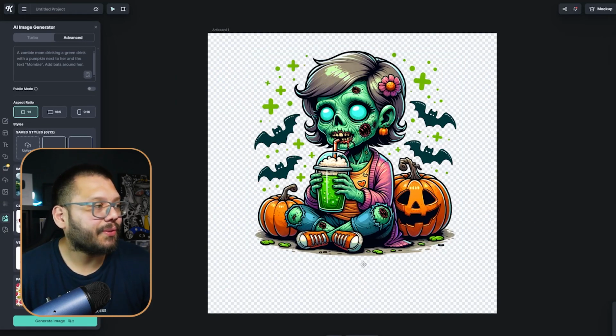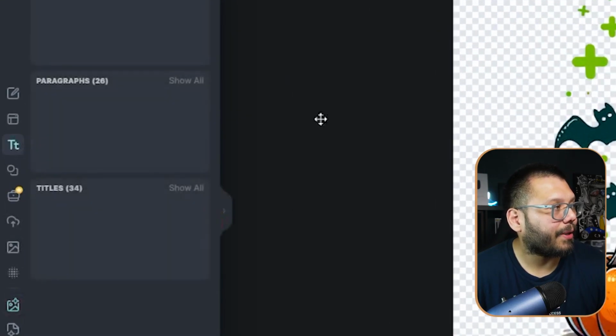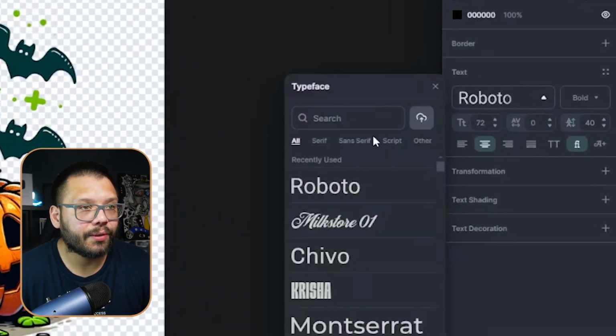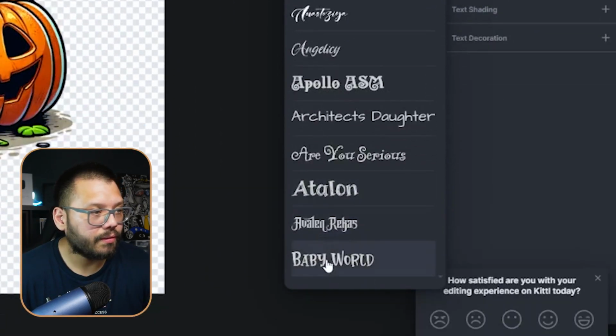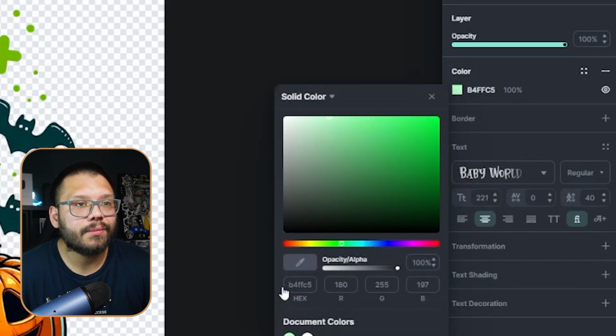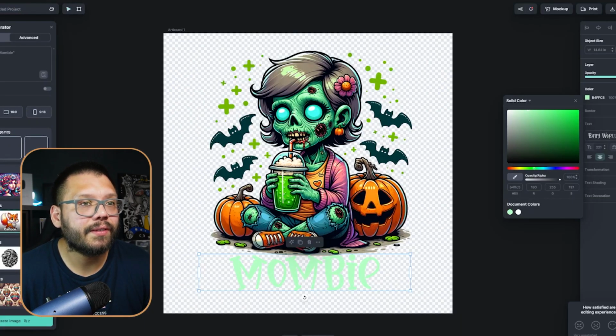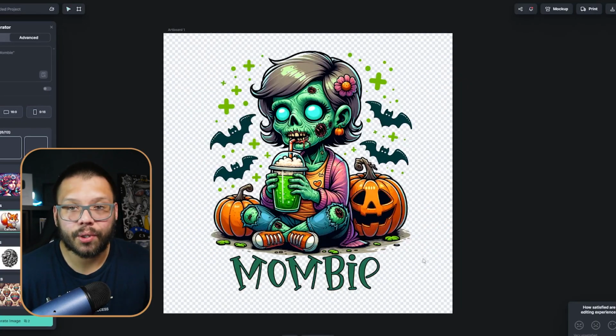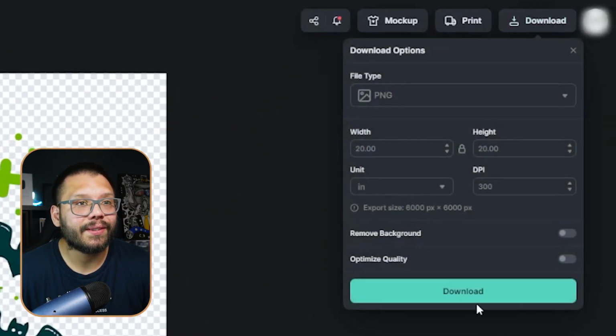Now, the next thing we need to do is really just go ahead and add the Mombi text, which is going to be really easy to do. Choose our font, maybe something creepy, something like this one maybe. I like that. And then just go ahead and change the color to something relevant. There we go. And that's pretty much it. I just added a little border on it and we're done. Now we can just simply go ahead and download this image.